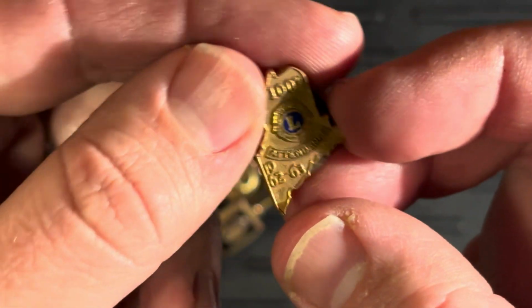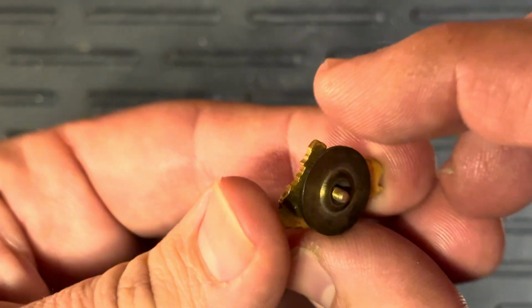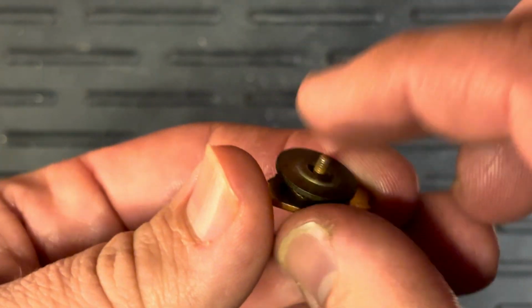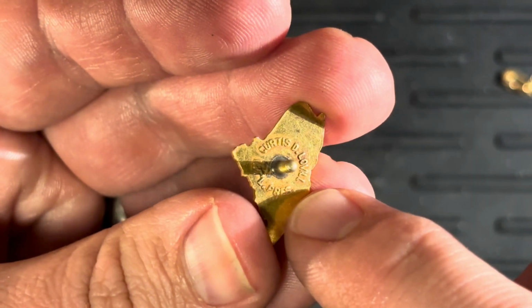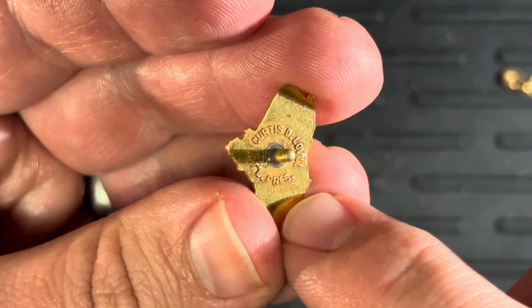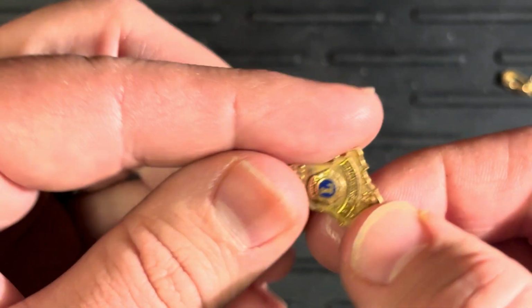Ah, Lions. What is this from? 63. 100% attendance. And this back does not belong on there. I don't know why that's there. These Lions pins are sometimes fill. Once in a great while, they'll be gold. But for the most part, they're just plate.